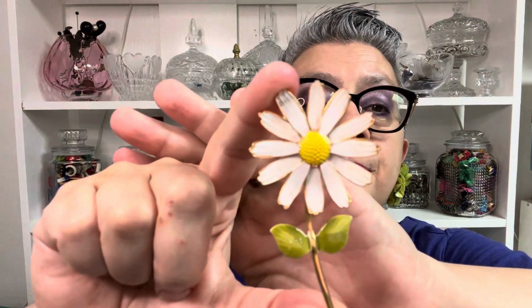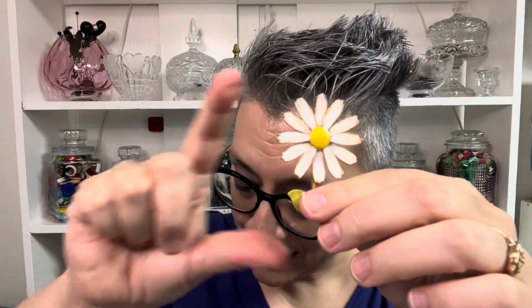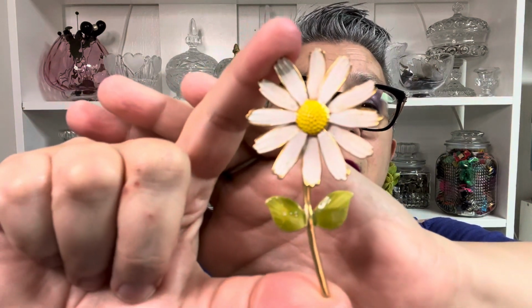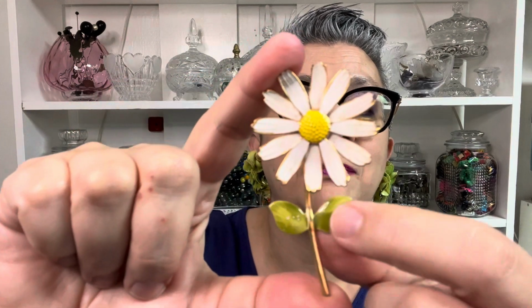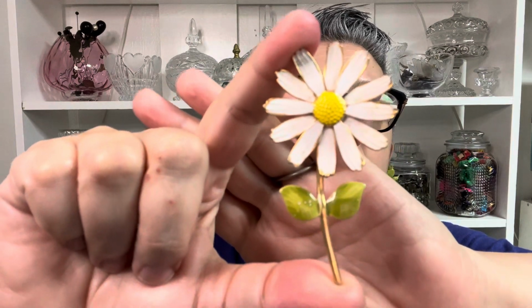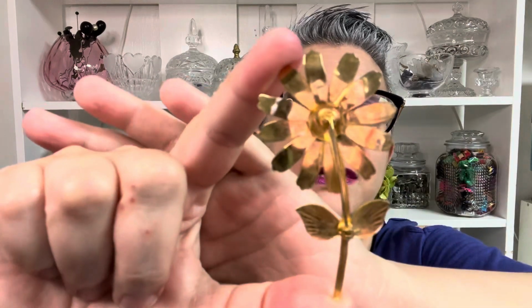Next up, this one does not feel along the same lines as the other ones. Like it might be a newer version. Does that make sense? Because this seems like paint instead of enamel. So there are just some slight differences on this. It is just over 3 inches. White flower with gold stem, a green gold tone, and green leaves. Here is the back.